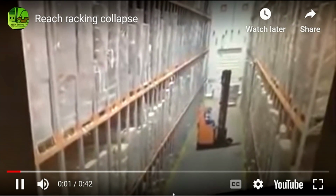What we're going to see happen in this video is that the operator here removes a pallet and then decides to put it back in for whatever reason, and just slightly bumps the racking system when he puts it back in.